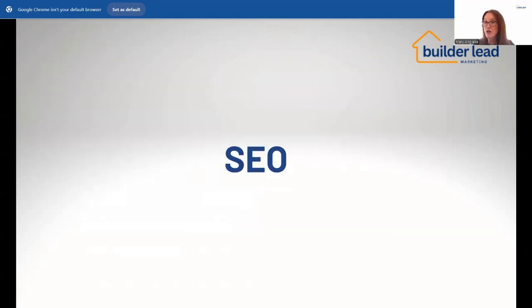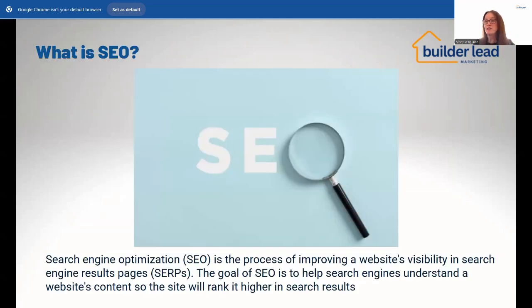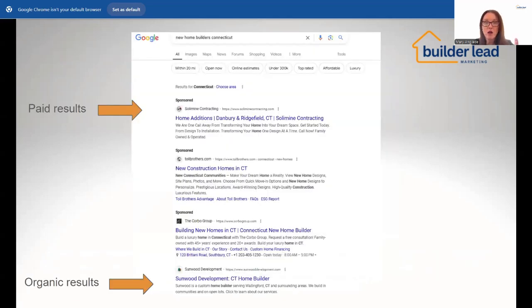Okay, so let's take a minute to talk about SEO. As I mentioned, we'll be doing a much deeper dive in March on SEO. But what is SEO? It's short for search engine optimization. And what it is, is just improving the visibility of your website so that the search engines will find you, and your prospects will be able to find you and learn about you and hopefully become a client. That's all it is.